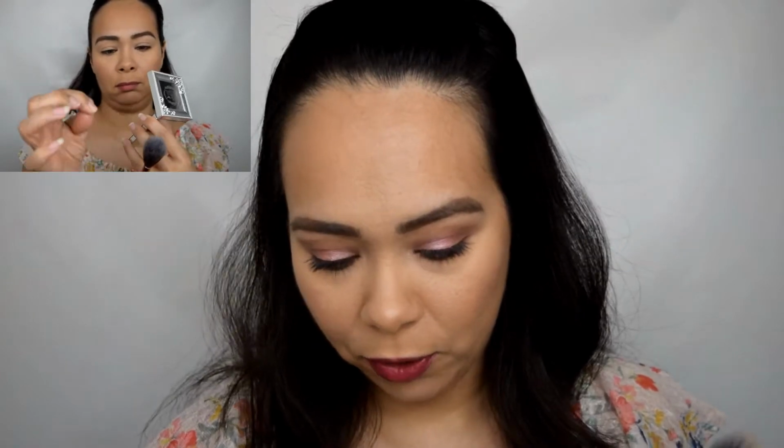So the first item I want to show you is these two brushes from MODA. I did use this one to apply the highlighter, which I'm going to show you. This is the highlighter from Pretty Vulgar, so I use this brush to apply it. I feel like this is too soft for me to apply the highlighter, but it is a nice soft brush. So I'll have to see if other highlighters pick up more product and it's easier for me to use.